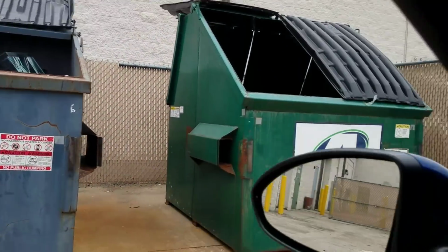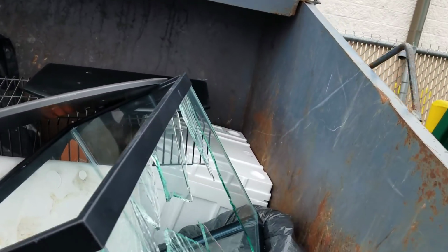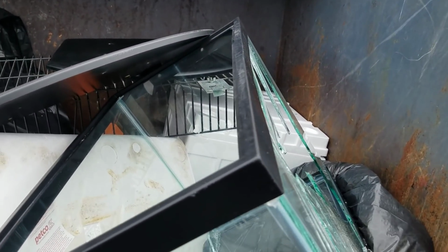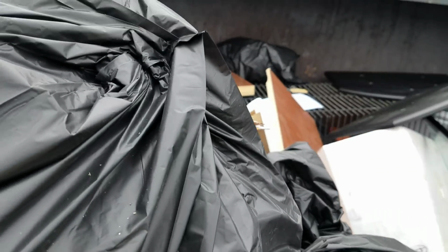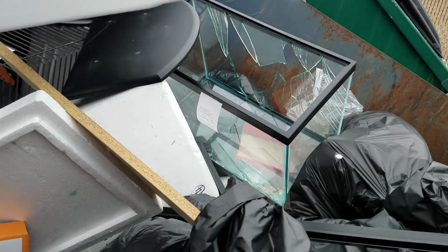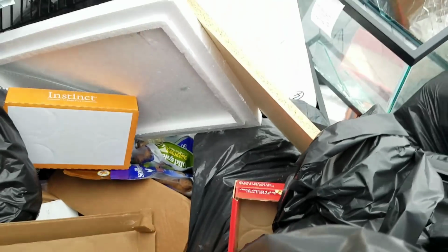Alright, let's see what is in the Petco dumpster. Besides this broken fish tank. Sorry guys, I wonder what that is right there. It's probably part of a display. Yeah, that's all it is, a part of a display. There's some treats right there. We're gonna have to get those treats. In we go.